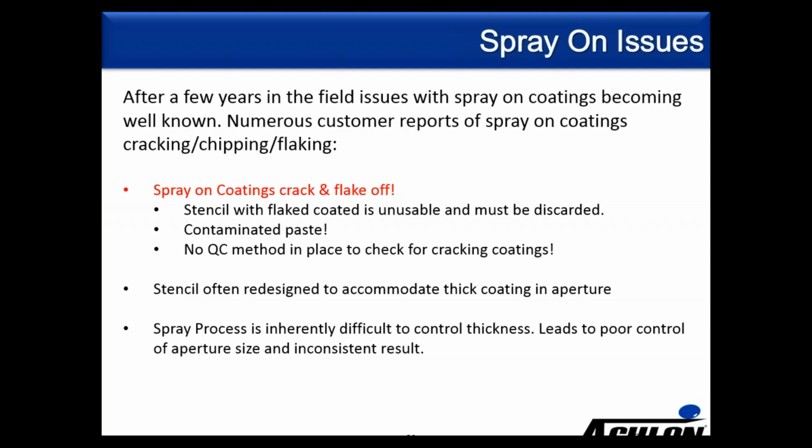In addition, before the coating is able to cure, you're most likely going to get slumping and a thinner coverage of coating over the edge walls of the aperture.